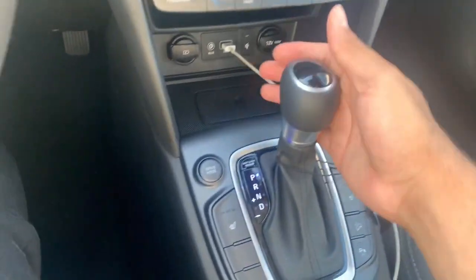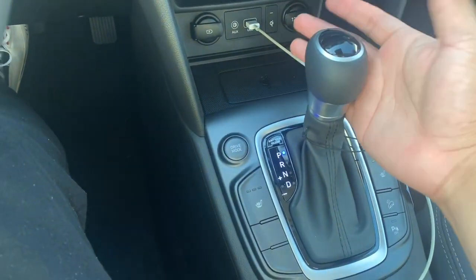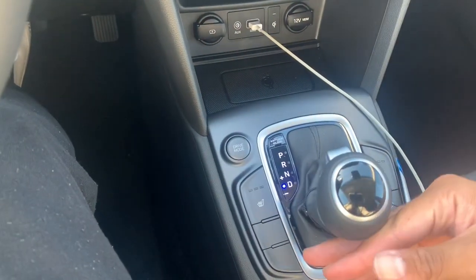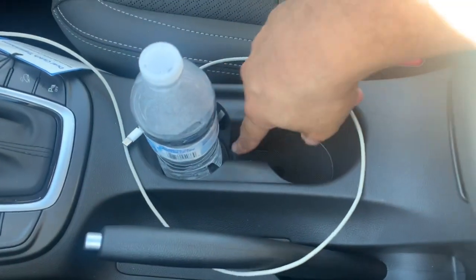The gear knob here is pretty easy to use. I think it looks pretty nice. Kind of looks like it's a manual if you don't stare at it. Bring it down here. Earlier I was driving in the manual mode. This is pretty easy. You do get 2 cup holders.